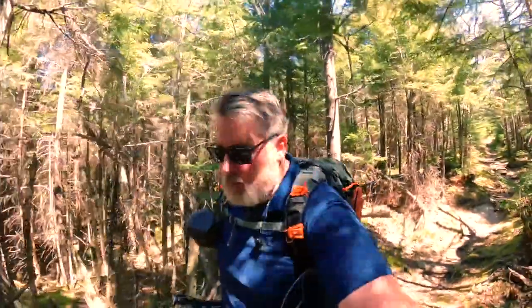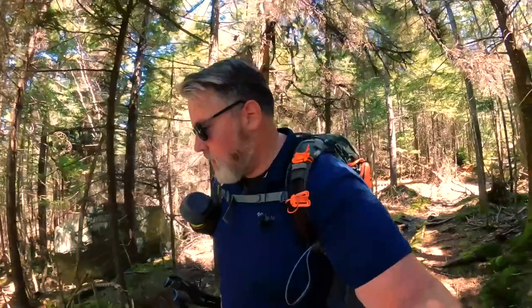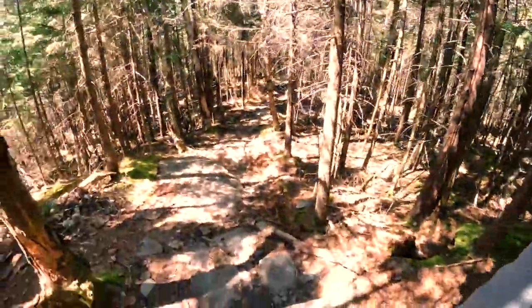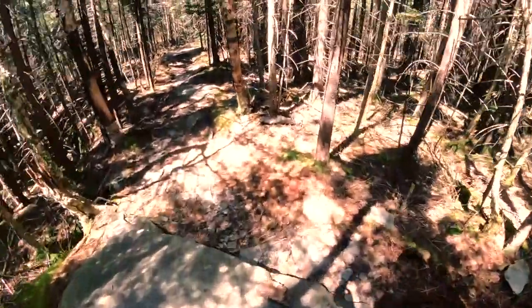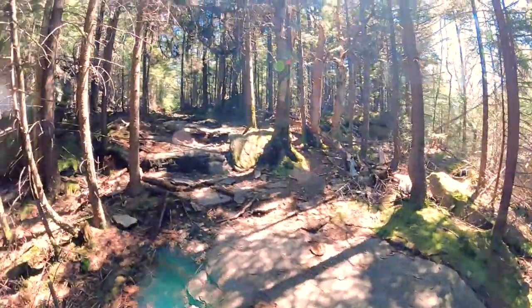Welcome break, a little downhill. However, we're not at the summit. We have to go down to go back up, which would be a typical Catskills thing. And we're like, hey, we must hit the summit. Nope, not even close. We'll get there, but some downhill.